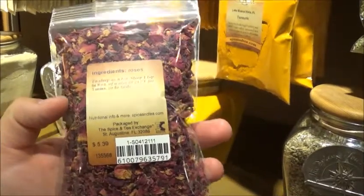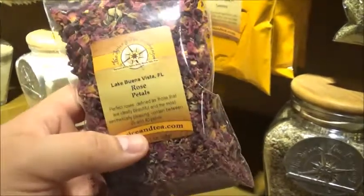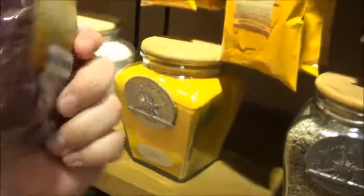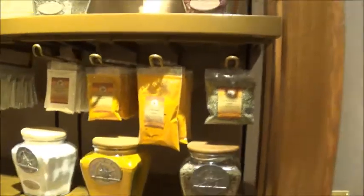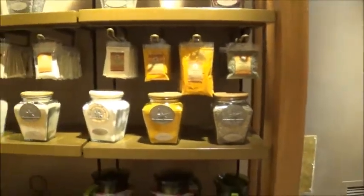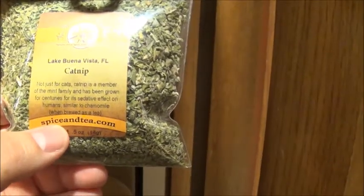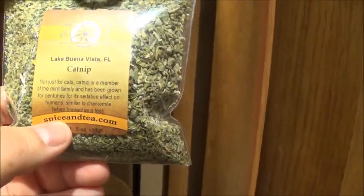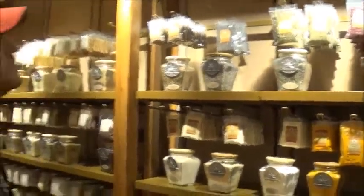It's definitely cheaper in there, but if you don't want to do that and want to buy it from a place like this, this is where you can get it. Very nice. $5.39. There's turmeric, catnip. Catnip is a member of the mint family and has been grown for centuries for its sedative effect in humans. Similar to chamomile. The lavender flower, dandelion root, peppermint leaf.